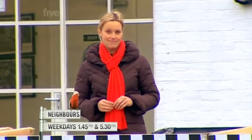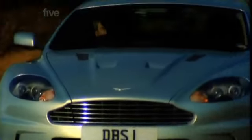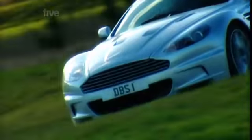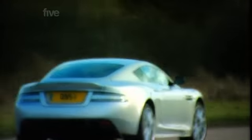Before the break, we saw Tiff thrashing an Aston Martin DBS. Well, now let's see if his driving skills are worthy of Bond. Of course they are. We're about to find out how good the £160,000 Aston Martin DBS is when it's raced on the limit. They'll be racing a man who's done more exciting things in a DBS than anybody else.